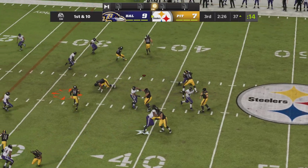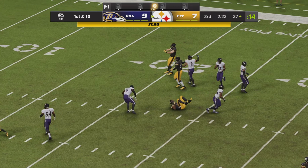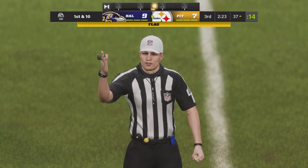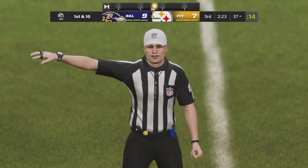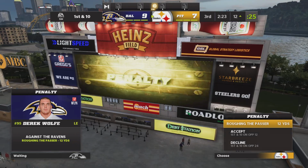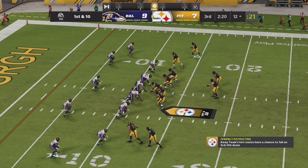Now they'll throw it with Roethlisberger. Hitting Juju on the slant. And brought down, but not before they're inside the 25. So they will accept the penalty and move forward. So now a fresh set of downs, 1st and 10 after roughing the passer.